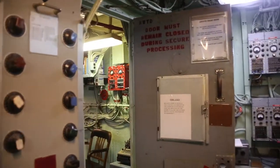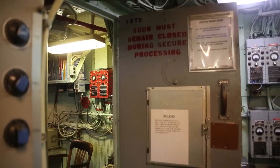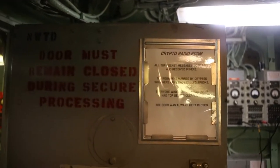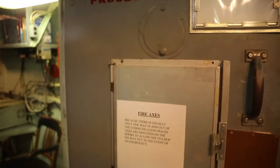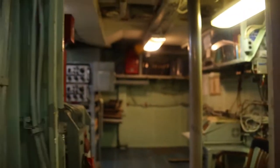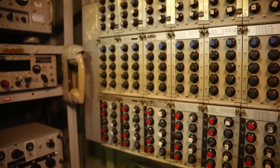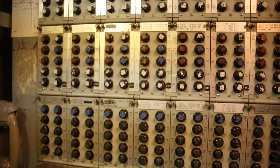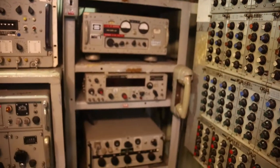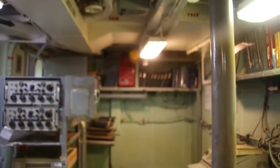Master's room is there, but the door's closed. I think that's part of the tour. And I believe, yeah, this is the crypto radio room, where they could process classified or encrypted secret clearance. Walk through here one more time with it focused a little closer. Here, look at the communications strip. Okay, so coming up into the secure communications room.